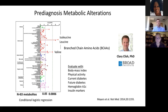We used samples from these cohort studies where we had pre-diagnosis blood. And we asked at the time, this was about 80 metabolites, you can see here on the y-axis, what metabolites could predict who was going to get pancreas cancer in the future compared to those individuals who would not. And you can see a p-value of 0.05 is this dotted line.